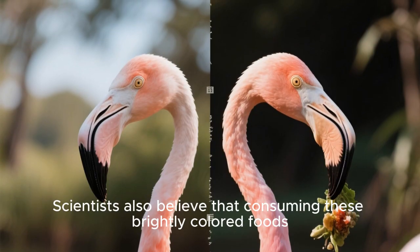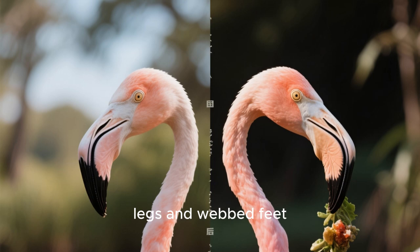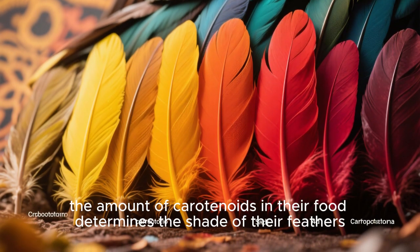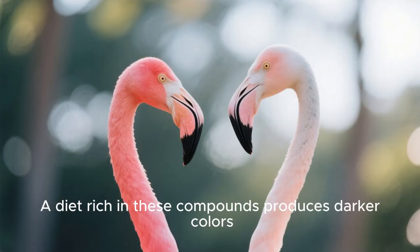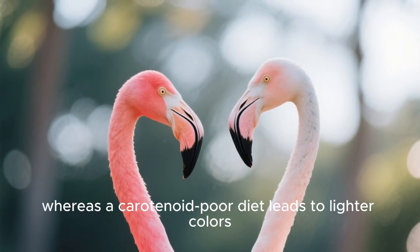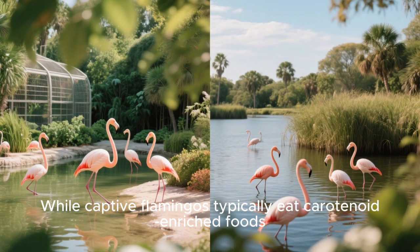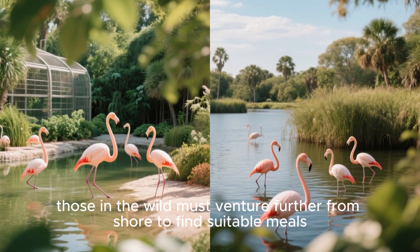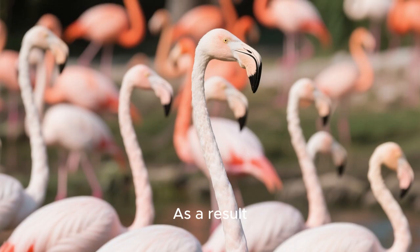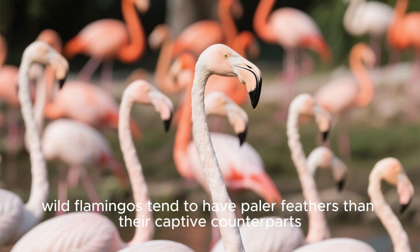Scientists also believe that consuming these brightly colored foods helps flamingos develop vibrant beaks, legs, and webbed feet. Interestingly, the amount of carotenoids in their food determines the shade of their feathers. A diet rich in these compounds produces darker colors, whereas a carotenoid-poor diet leads to lighter colors. While captive flamingos typically eat carotenoid-rich foods, those in the wild must venture further from shore to find suitable meals. As a result, wild flamingos tend to have paler feathers than their captive counterparts.